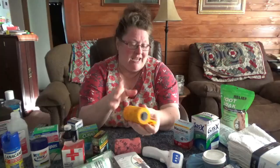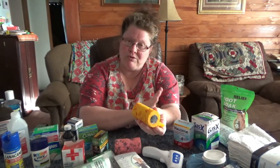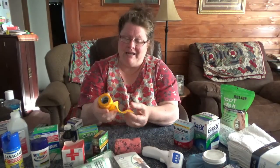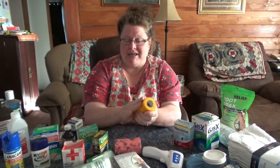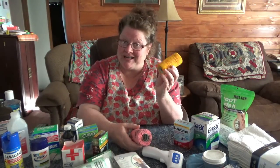But to use this, you would clean your wound, cover it, and then you would take this, wrap around it, and it stretches, and you stretch it around that, and then it sticks back on itself. And then it's able to keep that area, hold that bandage on, and keep it relatively clean until you need to change the bandage the next time.